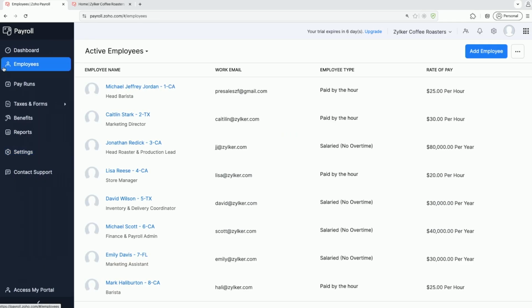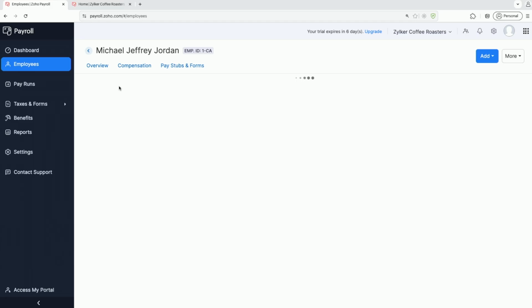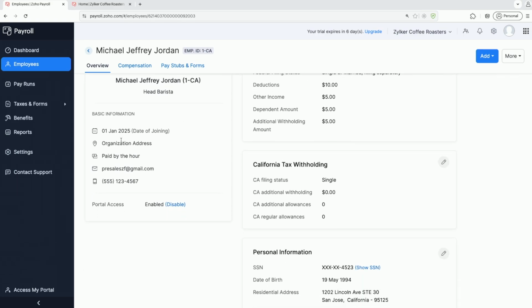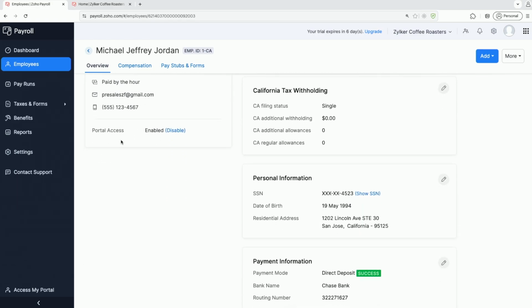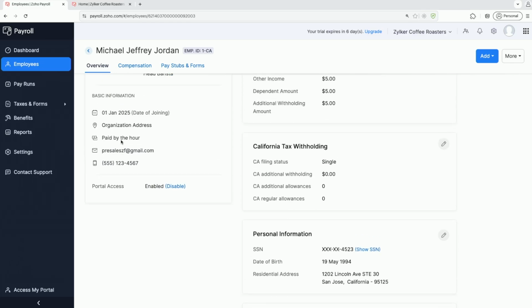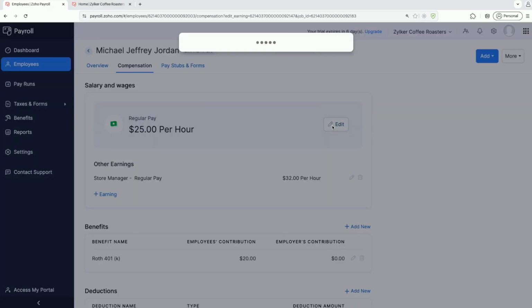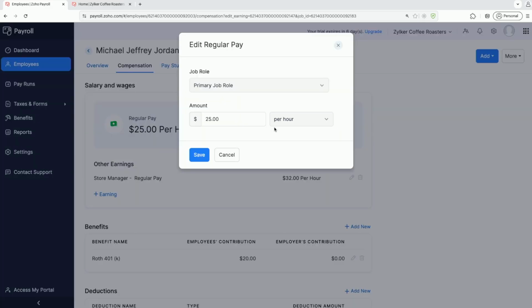So here is where we capture the employees' information. So we have an option to add the employees manually, or you can do a bulk import of it to update the details. So let's take this employee for example. So we have basic information and then the W-4 details for federal and state tax, followed by the personal information and the bank account of the employees, followed by the compensation details. So here is where you can define whether the employee is an exempt or non-exempt employee, and you can modify this. And this would be the primary job role.